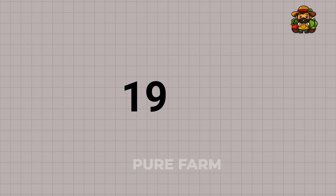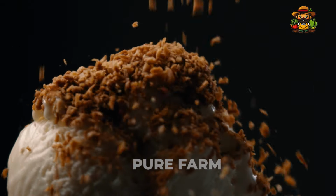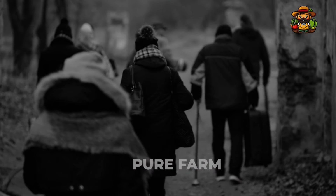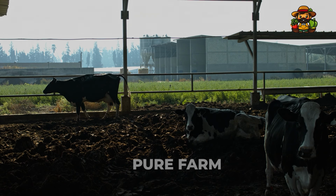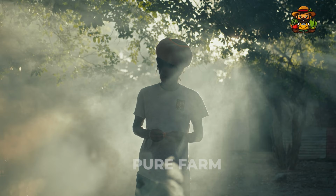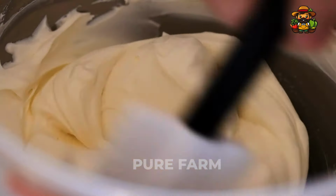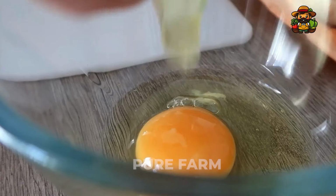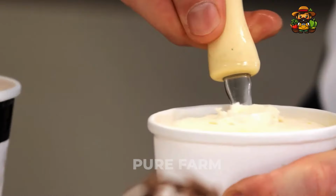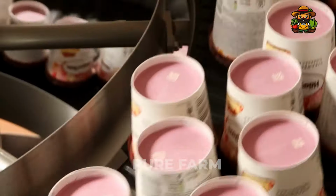The story begins in the 1960s with Reuben Mattus, a visionary entrepreneur who believed ice cream could be so much more than a simple treat. Born to a family of Polish immigrants, Reuben worked tirelessly in his parents' small dairy business, learning the value of quality and hard work. Determined to create something exceptional, he developed a premium line of ice cream using only the finest ingredients. To give his brand an air of European sophistication, he coined the name Häagen-Dazs, a term without any literal meaning but rich in cultural allure.